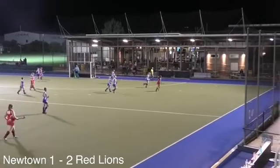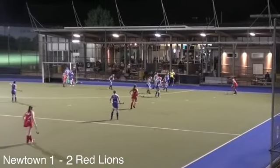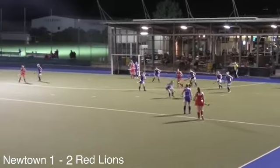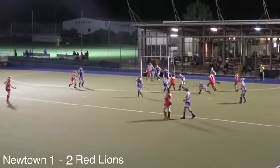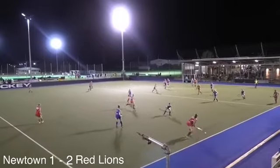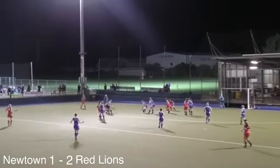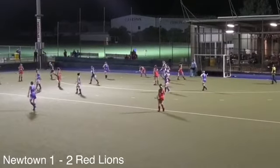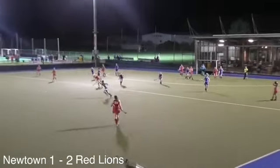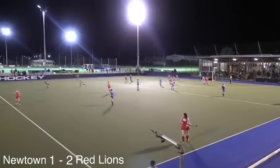That'll be Red Lions ball coming in from the sideline again. Lions are doing a good job of being front position at the moment, getting to every ball first. 50-50s are working in their favour. They are. They just seem to be a bit more calm over the ball at the moment.